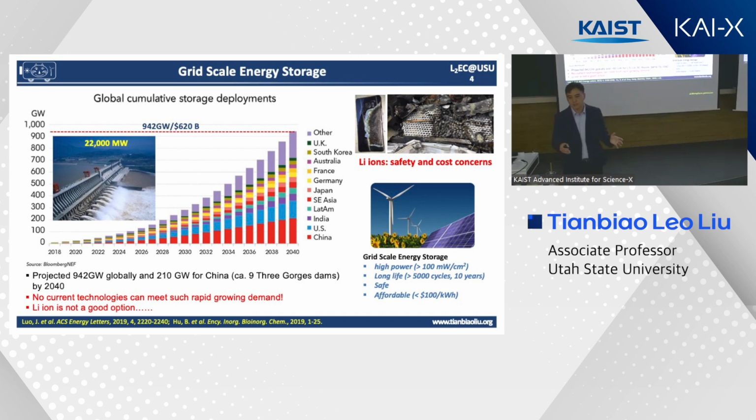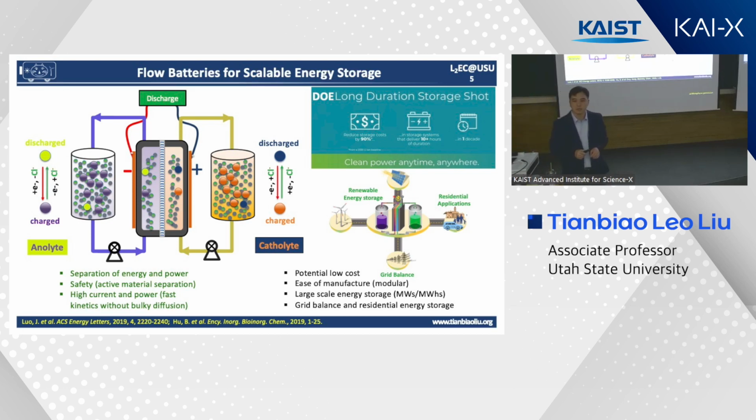There are a number of large chemical plants and batteries that burn and explode. We have seen this news quite often. So basically, lithium-ion is not the ideal option for scalable energy storage. For scalable energy, safety is a basic requirement, and you also want a low cost system, like less than 100 dollars per kilowatt-hour as suggested by DOE, and high power and long life. So we want different battery designs to meet this large scale, long life, safe storage requirement.